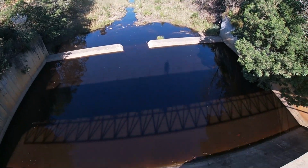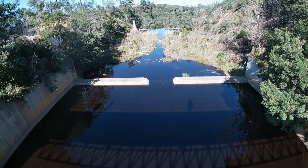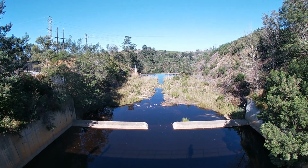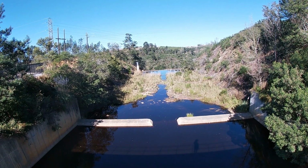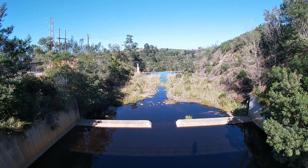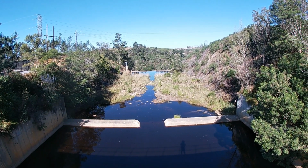Let me go a bit down here, can you see? It comes down from the right, comes down from the left, and then you've got that little channel there, and then it runs over there. And this here is still the Swartrivier, and this ends up meeting on a T-junction with the Caimans down at Wilderness. And I'm going to take a photo here.